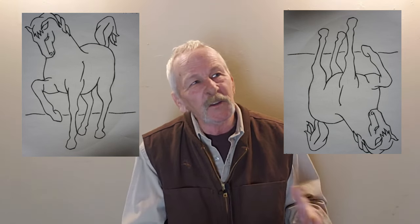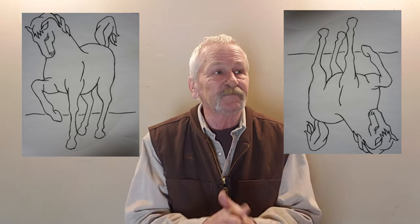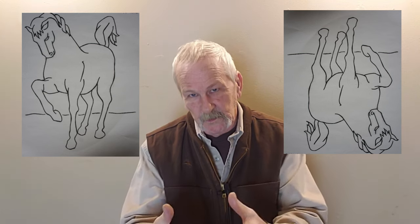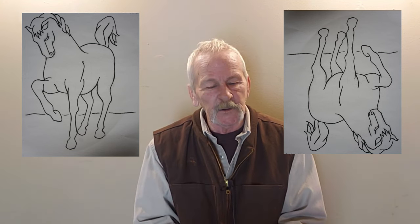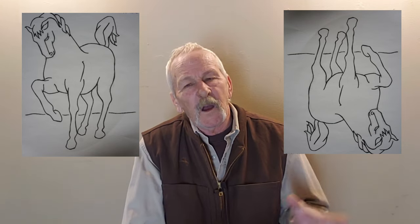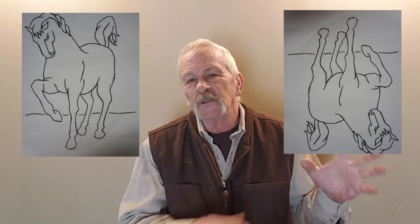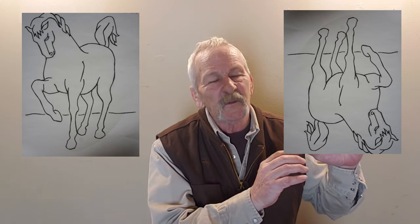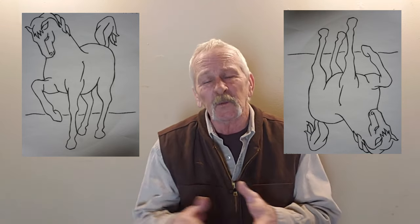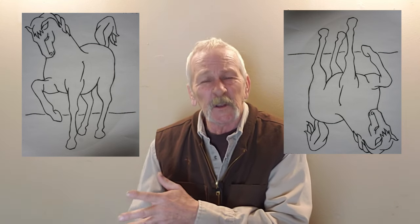I guess it would be a lot simpler if, instead of using the horse, I just brought a portrait analogy into this. We're drawing a portrait, okay? And of course, as I mentioned, there's a huge difference between drawing what's really out there and drawing what you think something looks like.